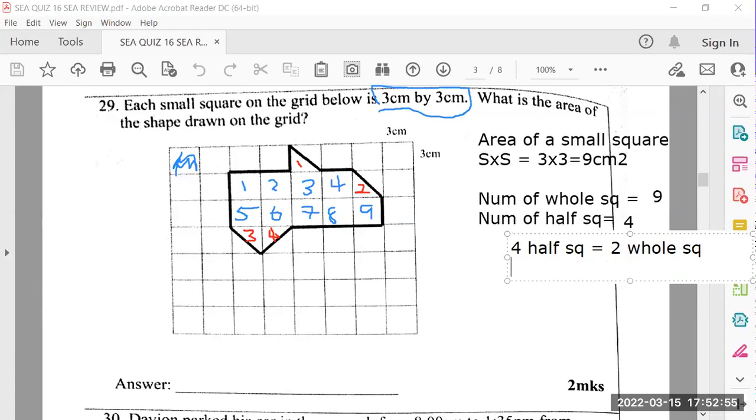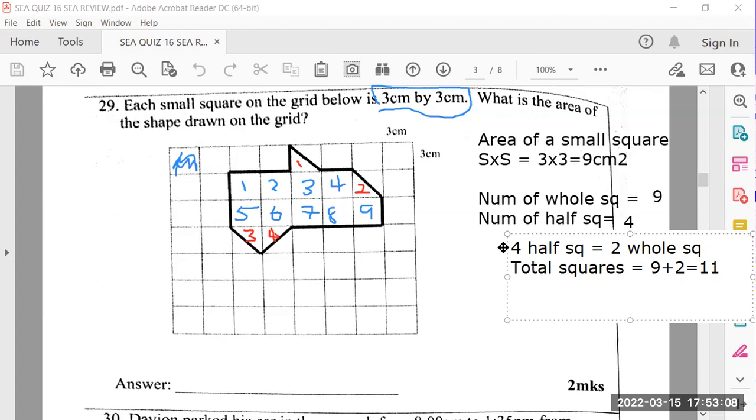So what would be the total squares in the problem now? The total would be the 9 whole ones plus the 4 half, which is really 2, to give you 11 squares. So that would be 11 squares in all.